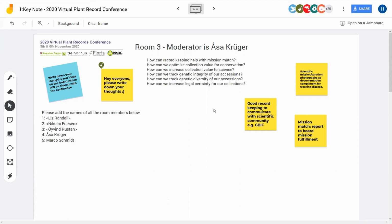And we also talked quite a bit on how to communicate with the scientific community about the collections. Yeah. And how would you do that? We were talking a little bit about what kind of tools the scientific community uses for data, and GBIF came up, and it's quite easy to upload your data from IRIS to GBIF, and how that can improve your data used in science. Thank you.